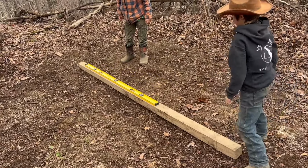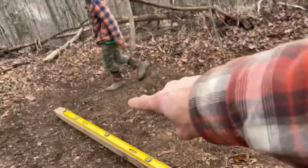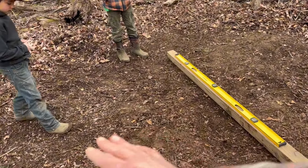There we go. So what is it saying? How close are we? Almost perfect. Got a high spot right here of dirt that needs excavated. And then this kind of a little bit right. But we're only talking about a couple inches.